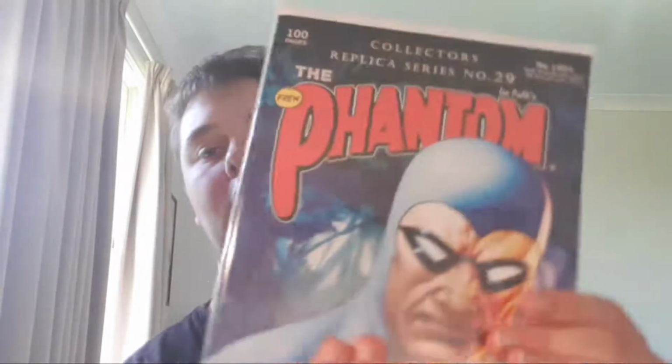So, as I said, we were going to be talking about the Collector's Replica Series number 28, which is issue 1897, and Collector's Replica Series number 29. The issue number for that one is number 1904.